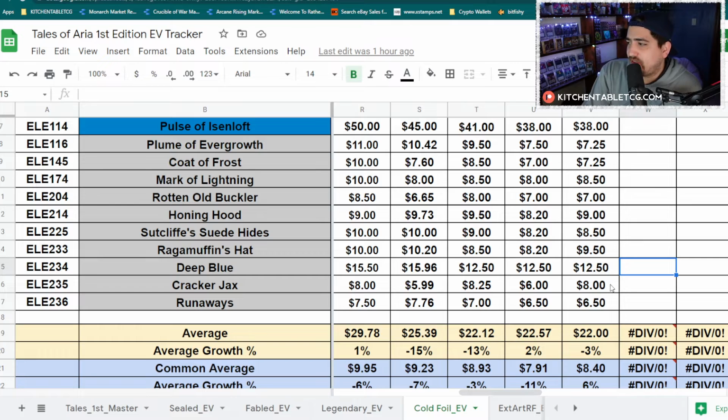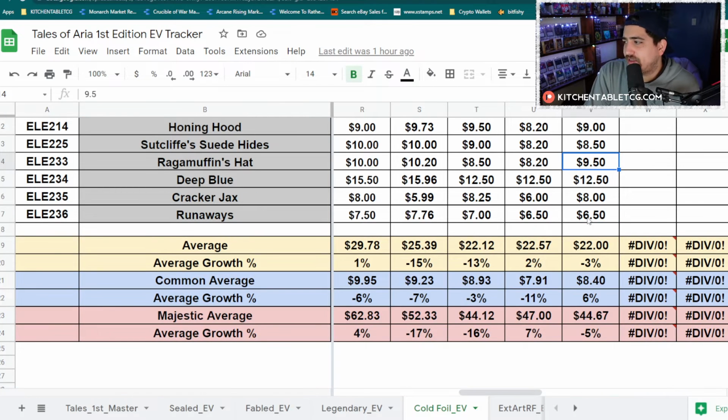You're starting to see a few like Cracker Jacks getting picked up. You've got Ragamuffin's Hat getting picked up. Maybe that's something to do with people anticipating Everfest or something. I don't know. It could just be people buying the floor of a lot of these and putting a little position in, but nothing huge changing. Average price is still $8.40, up from $8. It's not a huge change, but it is good to see that one at least trending up. All in all, your cold foils from the Majestics to the commons are down 3%.